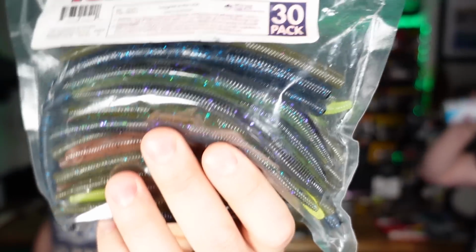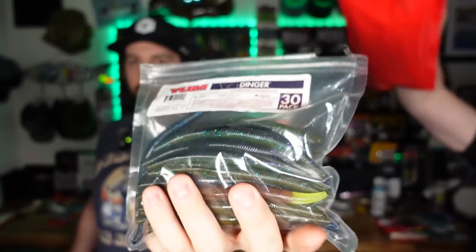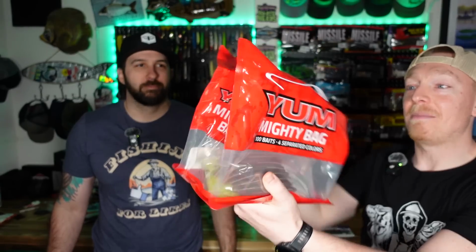The Yum Dinger, which we lovingly call the Yummy Dingy, has won a bracket series for us. It is yummy, and it's a dingy. They're fantastic. People love them. You can get the multi-packs. This is a 30 rack right there, and I've actually mixed up the colors in there so I can choose variety. You can get the Mighty Bag. I love this, dude. 4 different colors, and the flat bag comes with 100 worms. If you're a worm fisherman, does it get any better than that?